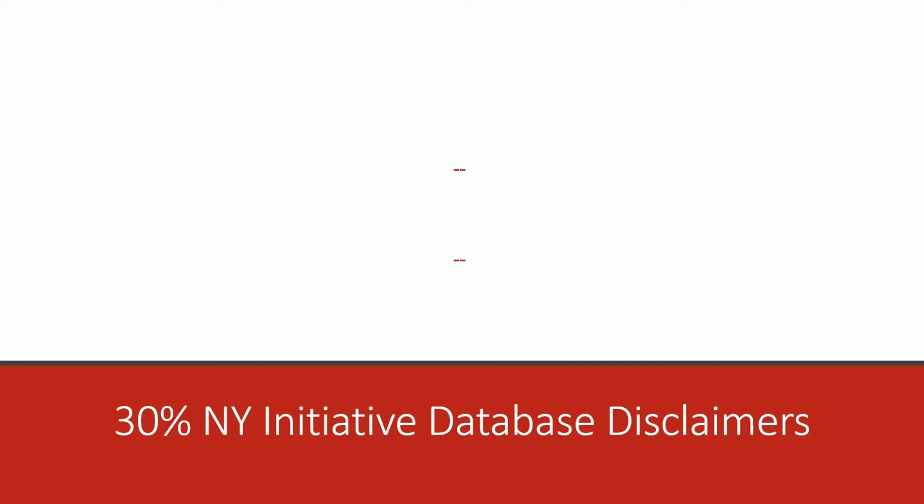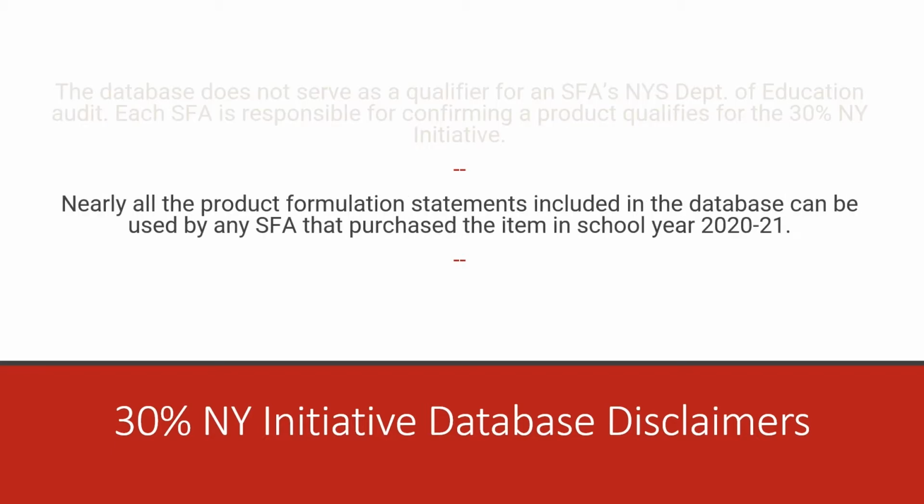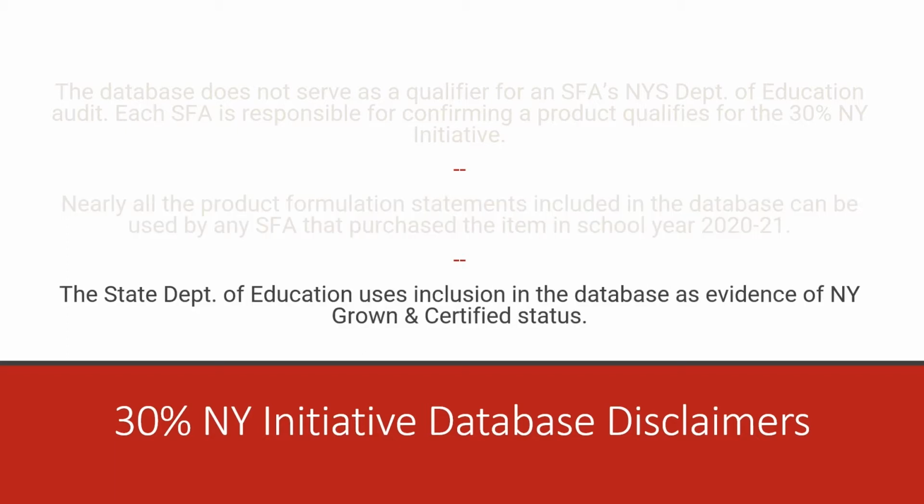Following are some important disclaimers about the database. First, the database does not serve as a qualifier for a school food authority's New York State Department of Education audit. Each school food authority is responsible for confirming a product qualifies for the 30% New York initiative and obtaining the acceptable documentation necessary for an audit. Second, nearly all of the product formulation statements included in the database can be used by any school food authority that purchased the item in school year 2020-2021. Third, the State Department of Education uses inclusion in the database as evidence of New York grown and certified status.